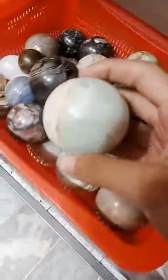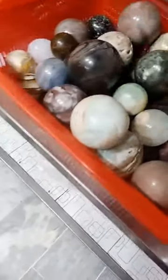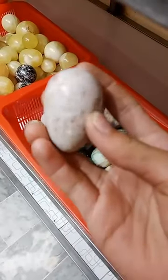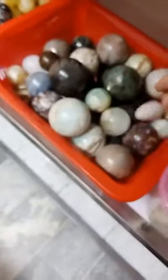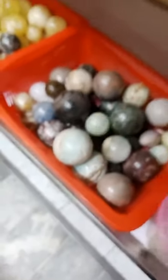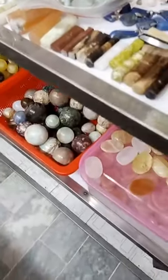Okay, these are Caribbean calcite spears, and these are the strawberry jasper egg, and this is pistachio calcite spear. Pass on the basket, thank you so much.